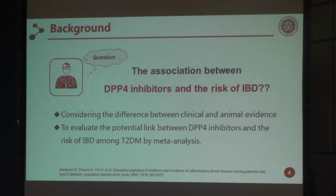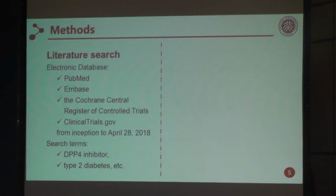So, what on Earth is the association between DPP-4 inhibitors and the risk of IBD? Considering the difference between clinical and animal evidence, we performed a meta-analysis to evaluate the potential link between DPP-4 inhibitors and the risk of IBD among type 2 diabetes patients. Now, let's move on to the methods of our study.